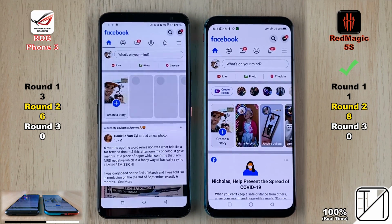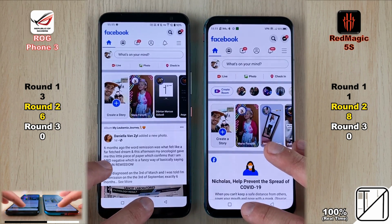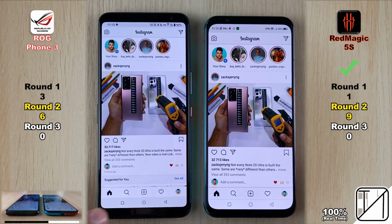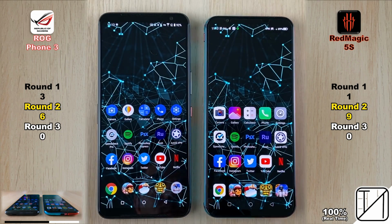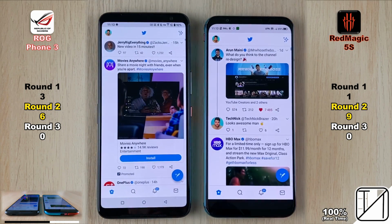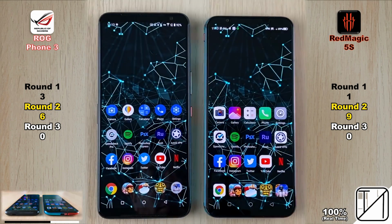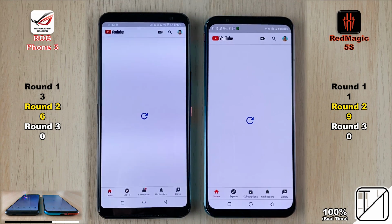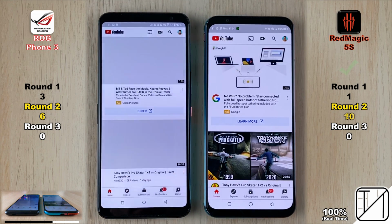the vanilla Snapdragon 865 on the RedMagic 5S, now 2 points behind that of the RedMagic with 8 points as opposed to 6 on the ROG. Going into Instagram over here, the RedMagic opened that one up quicker, and going into Twitter, things were too close to call, so no points were allocated. So just a 3-point difference when it comes to raw speed in round 2. Disregarding round 1, we'll tally up the total score a little bit later at the end of the test.